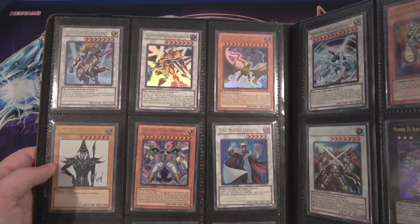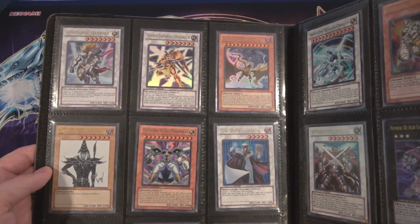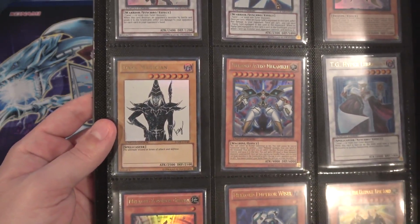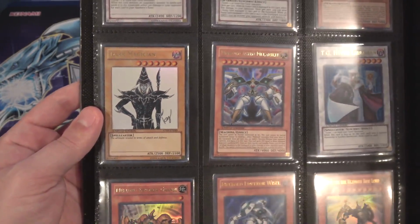We have a Malefic Truth Dragon, another card from the movie. I still think that's cool. I mean, it's a 5,000 attack and offense monster. Can't go wrong with that. Then afterwards, Dark Magician with his own new artwork, which is, you know, nowadays we see it in the movie and stuff, but back then it was weird to see this different artwork of him.